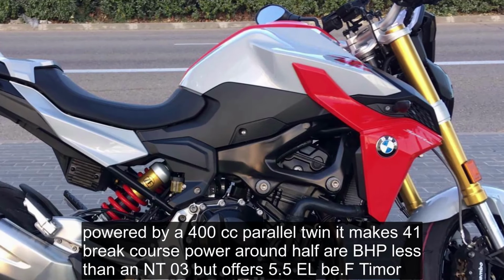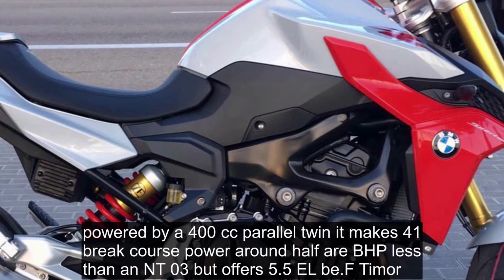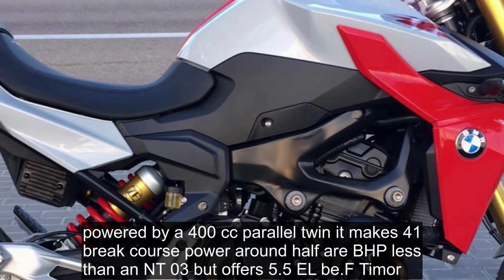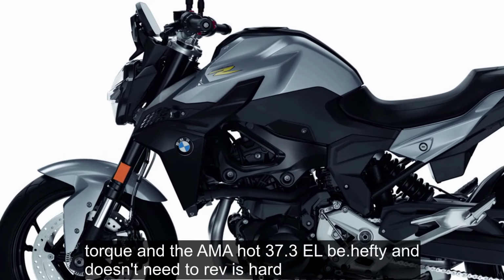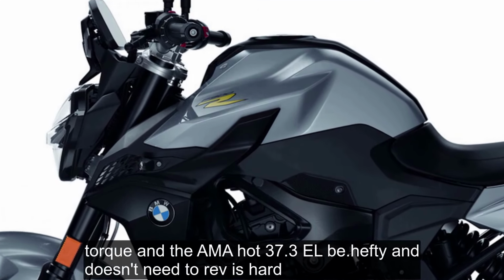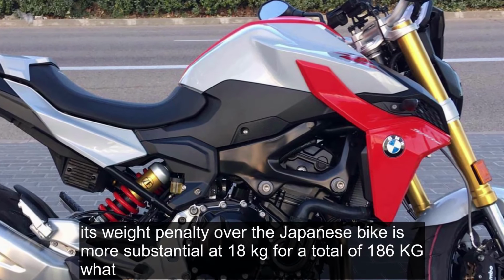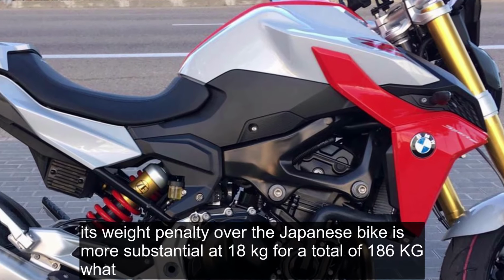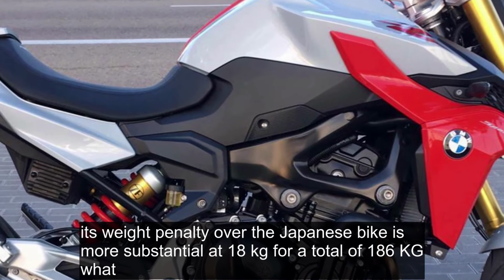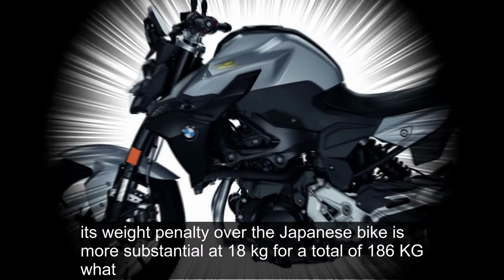Powered by a 400 cubic centimeter parallel twin, it makes 41 brake horsepower, around half a bhp less than an MT-03, but offers 5.5 lb.ft more torque than the Yamaha at 37.3 lb.ft and doesn't need to rev as hard. Its weight penalty over the Japanese bike is more substantial at 18 kilograms, for a total of 186 kilograms wet.